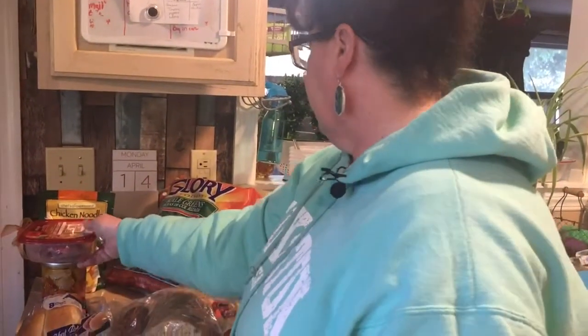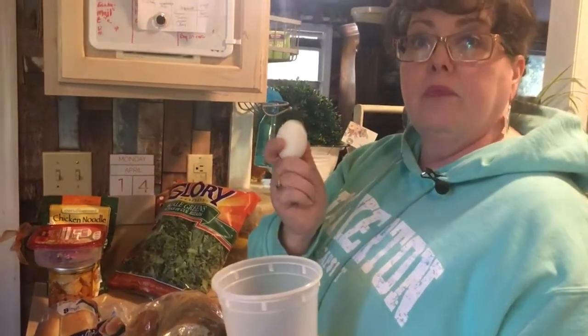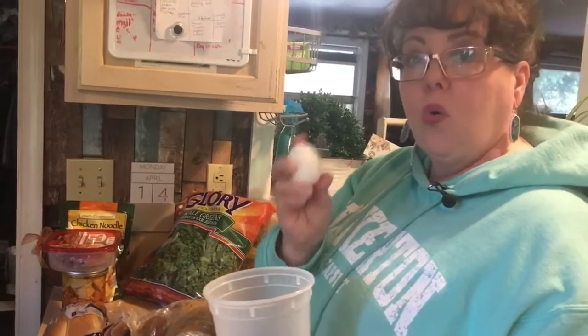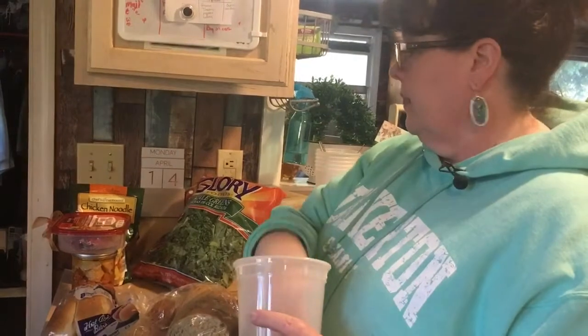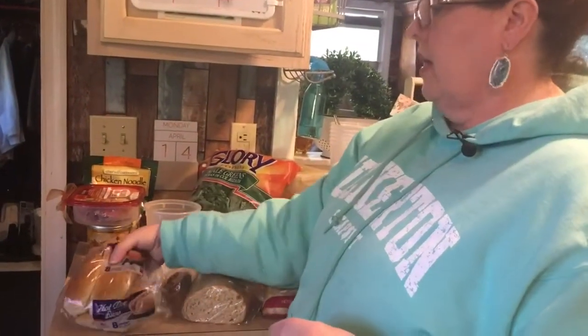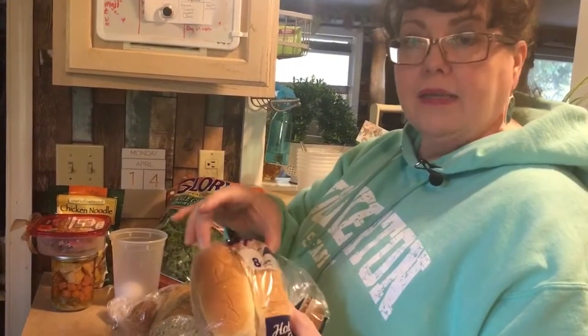Then on top of that, I have one little lonely hard-boiled egg. I can do a couple things. I can tell my husband he has a snack. I can boil some more hard-boiled eggs, or I can just take this egg, make a small amount of egg salad. Again, put it on the hot dog rolls, and my husband can have 2 mini egg salad sandwiches.